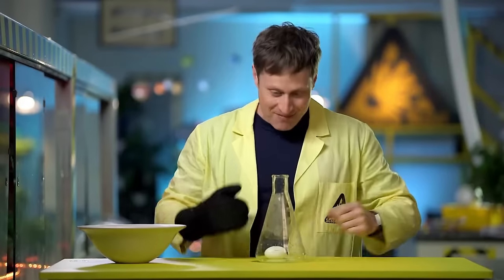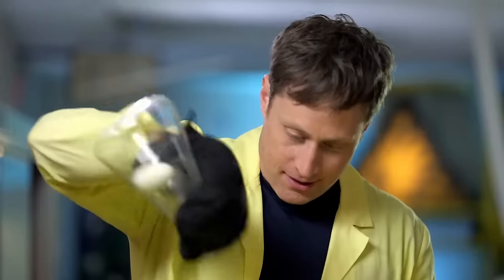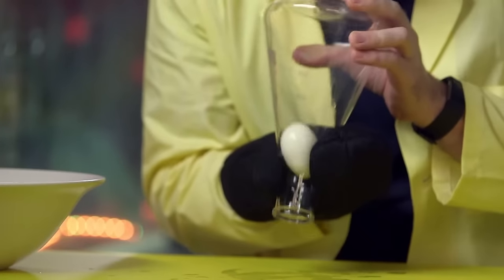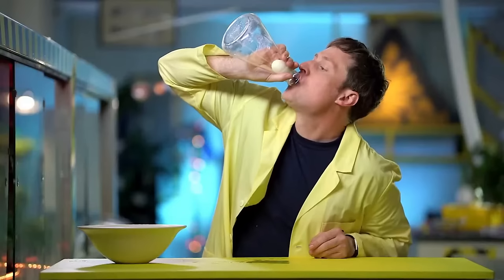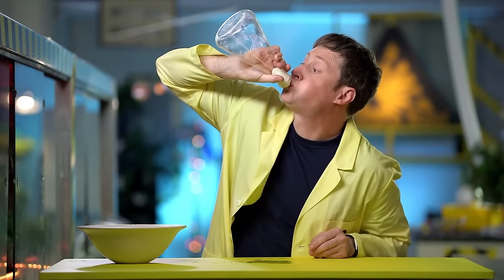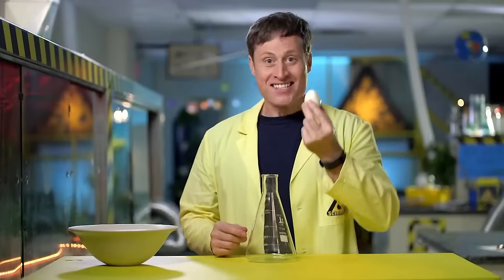Fun! And then, to get the egg out, I can reverse it. If I blow into the flask, I can increase the pressure inside. Science. Now let's max it out.